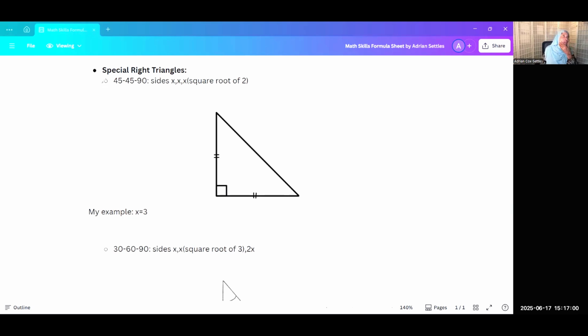It's called a special right triangle because it's a formula. It's just something that's always related. So, for instance, you've got 45, 45, 90. Like I told you before, the inside angles of a triangle add up to 180 degrees. Now, this triangle is called an isosceles triangle. Isosceles means that at least two sides are the same.